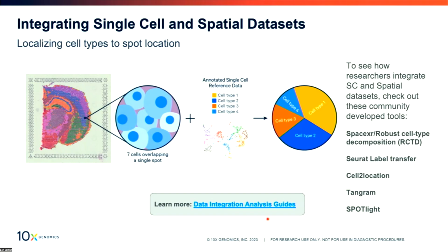If it's something that you want to just get started with, we also have a reference-free deconvolution tool within our Loupe Browser now as well. So something you can download for free, begin to work with, and then potentially move over to one of these third-party community developed tools if you want to do a full integration of a data set, similar to what I just showed from Holger Heyn's group.